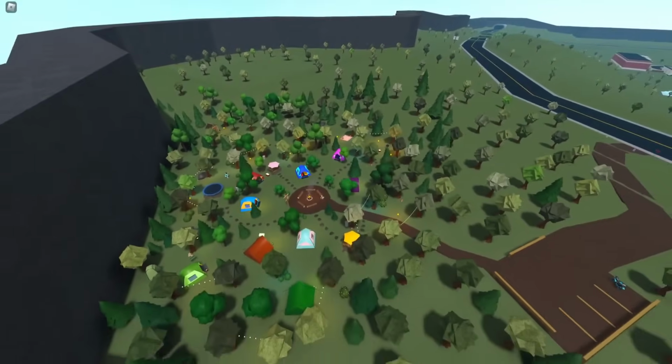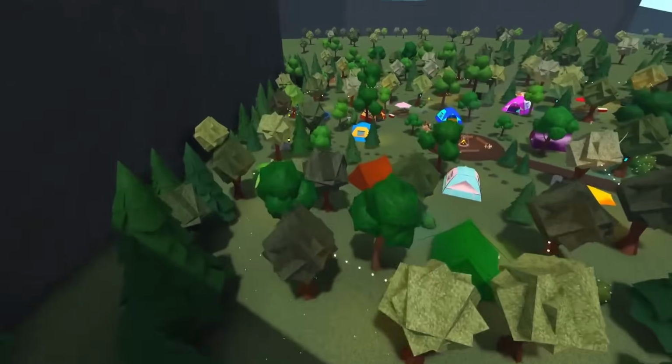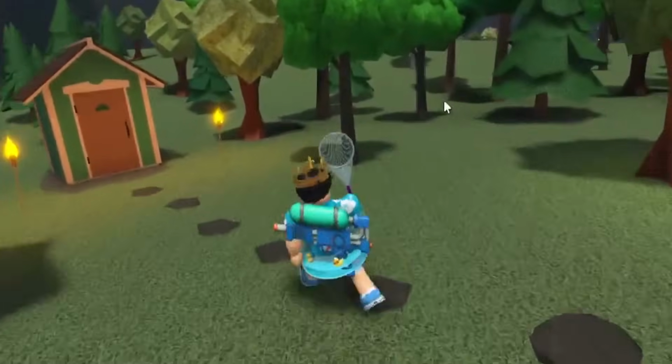But yeah, anyways guys, this is the campsite. Here's a better view of it from the free camera, in case I missed something. We saw the outhouse, we saw the main campgrounds. There's some pretty lights, pretty cool. I'm actually really glad they updated. I'm sure many people are happy about it.